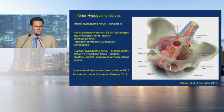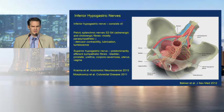Now, the inferior hypogastric nerve, therefore, consists of pelvic splanchnic nerves, which have cholinergic fibers, which are partially parasympathetic, but also sympathetic fibers. Now, these fibers are responsible for detrusor contractility, so the bladder contraction, lubrication, and swelling of the genitalia. The superior hypogastric nerve contains fibers which are primarily sympathetic, but also some parasympathetic fibers, which have all the mentioned functions with the lubrication, etc. So when we looked at the glands which Martha mentioned, these fibers are what are responsible for the lubrication, etc. And all these fibers are found in the anterior of the spine.